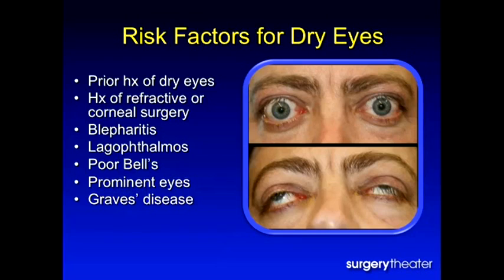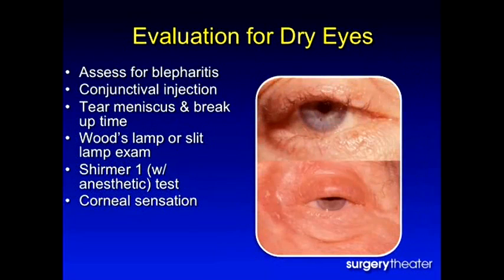Lagophthalmos and poor Bell's phenomenon. This patient does have Graves' ophthalmopathy, which is also a risk factor, and thus prominent eyes. And as you see, if you do a lower eyelid blepharoplasty, that's a cookie cutter technique, on this patient he's going to have a significant amount of issues postoperatively. And prominent eyes are other risks.